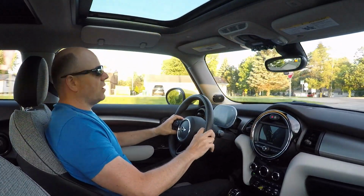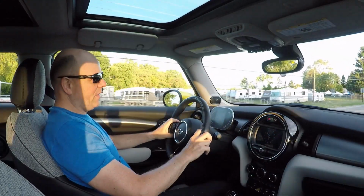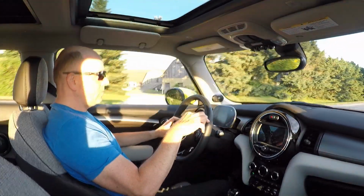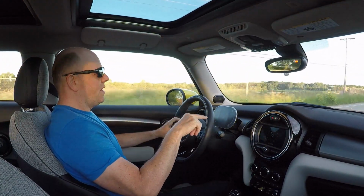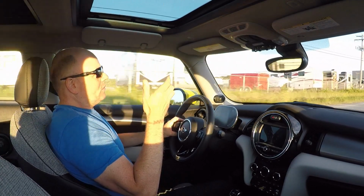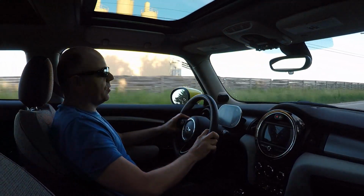Now, that's not hard to do, though, when you are essentially producing the most reasonably priced EV on the market. And as far as I know, this is the lowest priced EV in America right now, because I believe the Smart Electric Drive isn't currently sold in the States. And this car in its base trim, when you calculate the $7,500 tax credit in, is, well, geez, 30,000 minus 7,500, so in the low 20,000s, $22,000, $23,000.